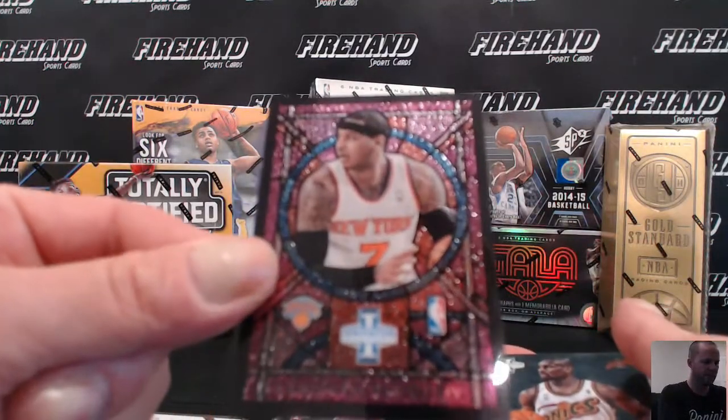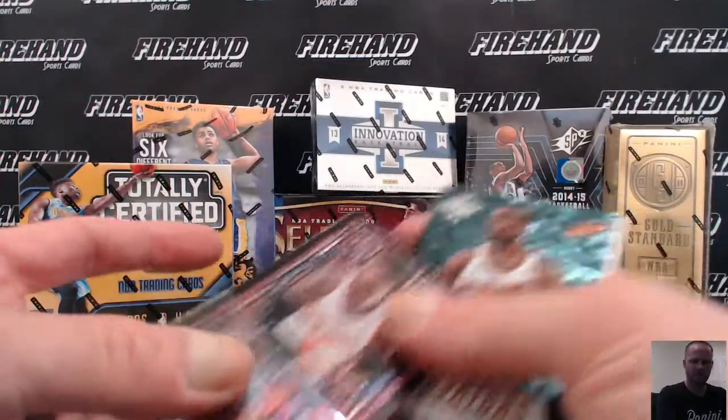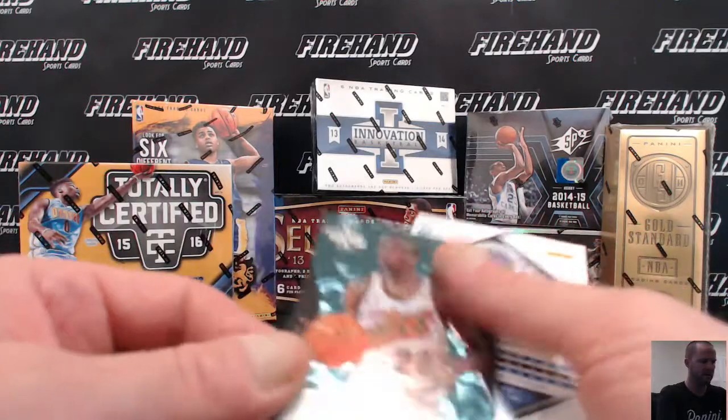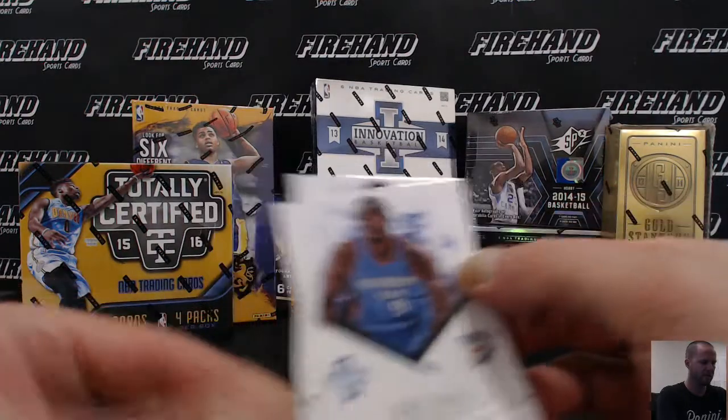Purple stained glass. Carmelo, that's the short printed version. You got the red one and the purple one. Purple one's tougher. The Knicks. Jay Fry. Innovators. Gary Payton insert. Serge Ibaka and David Lee.